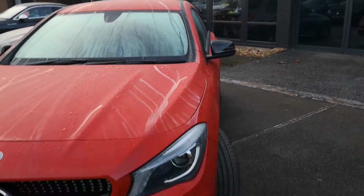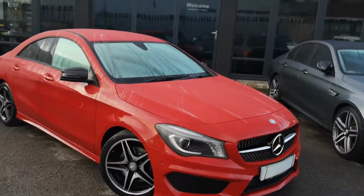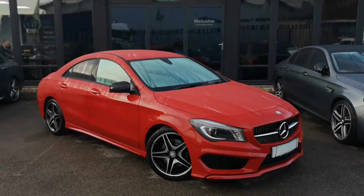So that's everything I can show you on the exterior of this CLA. Let me take you inside now and show you all the tech and gizmos that it has to offer you, as well as its potential new owner.